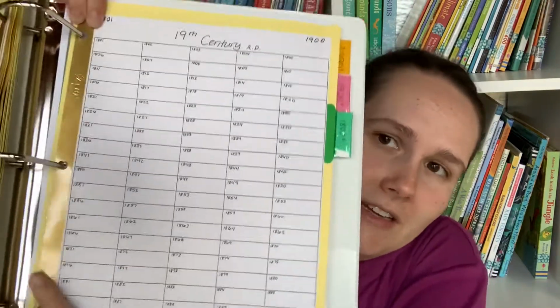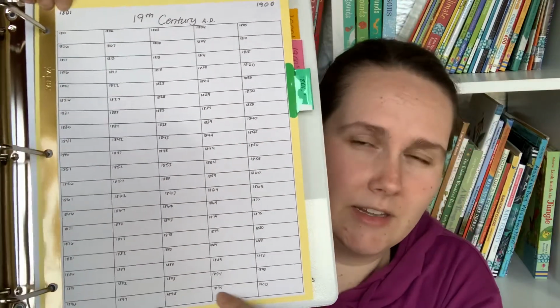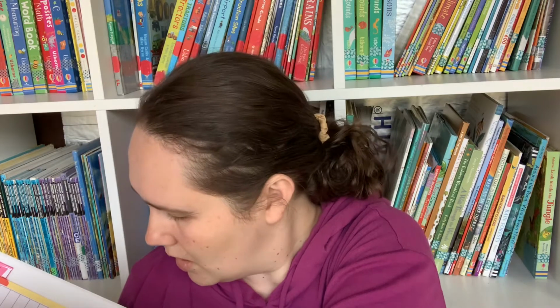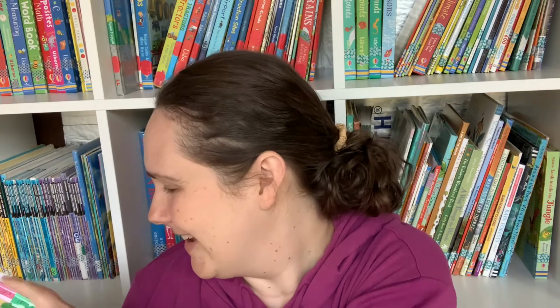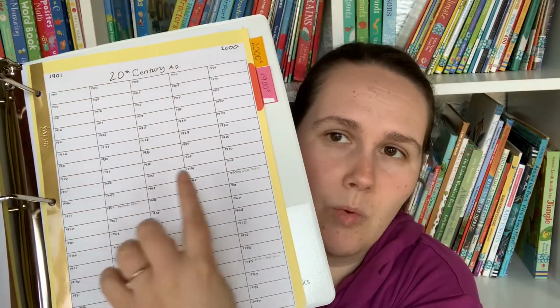So I have on here 19th century, and I have it broken down in a grid with one box for every year in that century. So this is where they put the stuff that is the most important to them. Or maybe there's a war or some big event that had a big impact on that century. I should have pulled my other son's because he's got a lot more in his, but that's okay. This will work. You can show, for example, here in the 20th century, if I wanted to, I could mark where World War I happened.